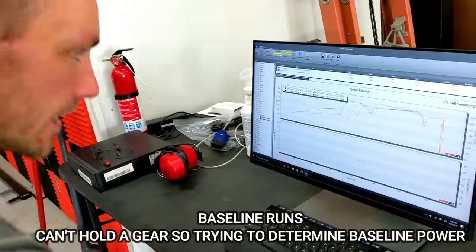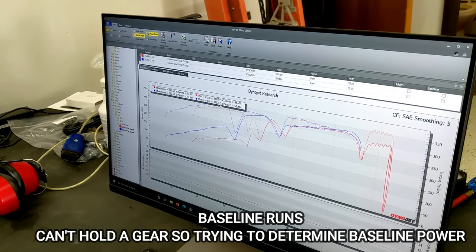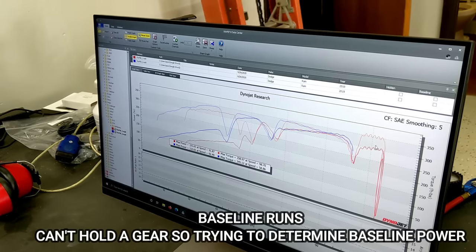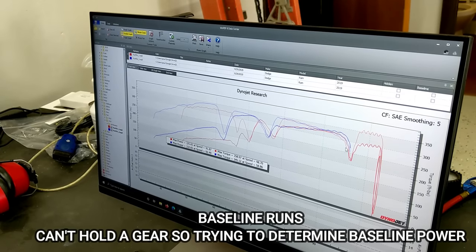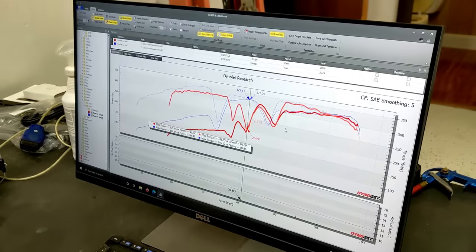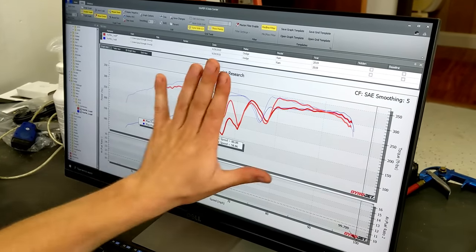Well, there's the numbers. So it won't hold a gear just like the other one. Interesting. I wonder why not. I'm not going to look at the torque number, but horsepower should be... it's not going to be accurate on the red one. That's weird. Let me trim this graph. I want to get rid of that last gear on this red one here. There we go. I could trim them all down here too, but we'll just ignore that.